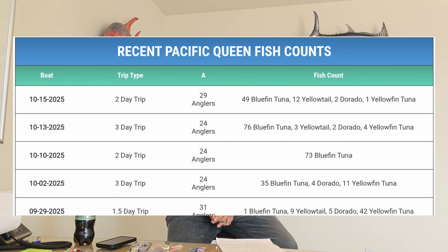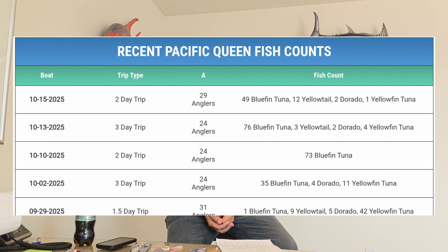On to the multi-day trips. We just had the Pacific Queen come back this morning, October 15th. They had really good fishing on that better grade fish. They had 49 bluefin, and 34 of those fish were 120 to 180 pounds. Most of them were caught all night on 300 gram to 400 gram jigs. Your tungsten jigs were working really well, your tuna jigs, SK jigs, that type of stuff. Smaller profile but heavy jigs have been working the best.